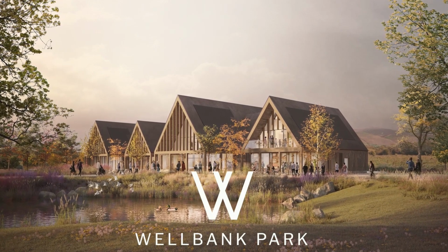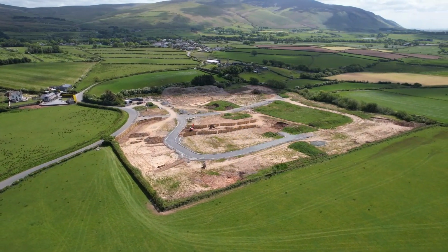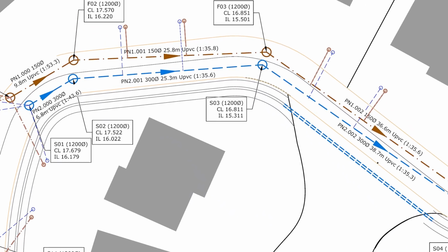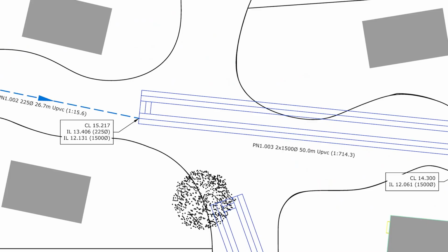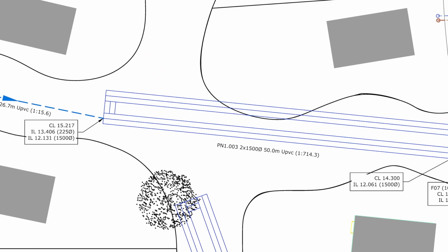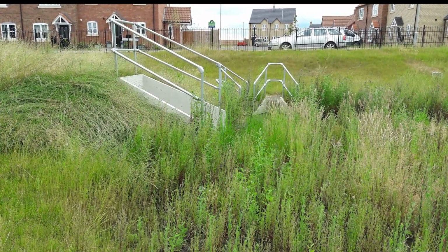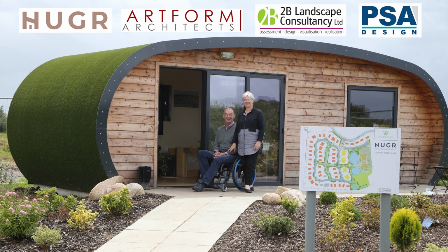Wellbank Park is a vibrant new community on the edge of the Lake District, planned with people, landscape and the environment at its heart. Initially, the drainage was conventional, with surface water dispatched into deep drains under the roads. These were linked to buried cellular attenuation tanks, and these would result in equally deep ponds at the bottom of the site. But the client, David Nuttall, had a vision for a more sustainable approach and brought 2B Landscape Consultancy and consulting engineers PSA Design onto the team.